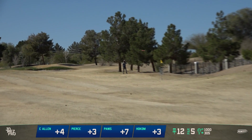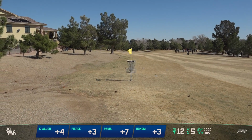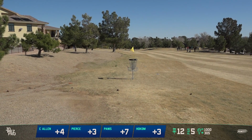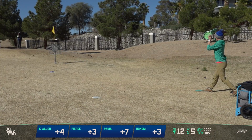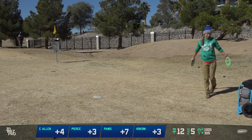Basically on these approaches, you can't be too mad if you're not right under the basket. No one's really throwing mid-ranges. No one's really throwing putter-up shots. We're throwing drives, and so it feels good when you're close, but it doesn't feel too bad when you're giving yourself a circle putt.